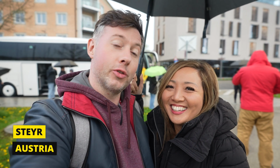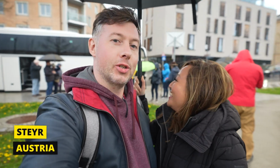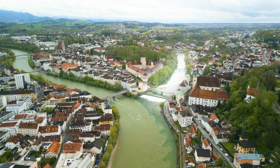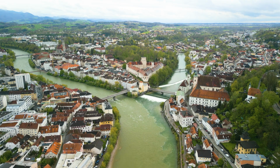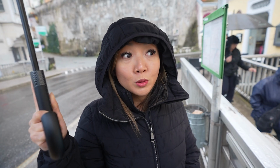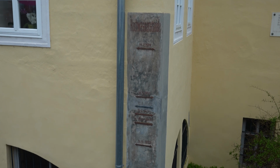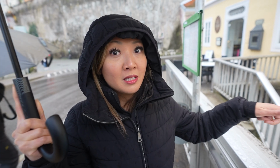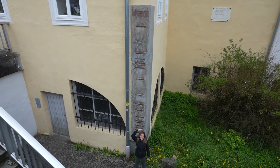We arrived in the city of Steyr, where our excursion begins. So the River Steyr ends here and meets the River Danube. The river level goes up really high and it floods up to this level. They actually marked it so that you can see what level it went to.